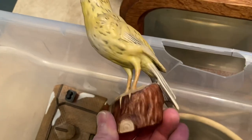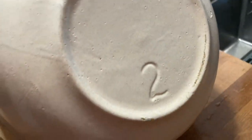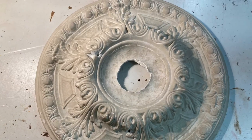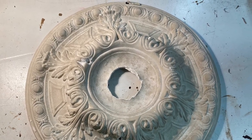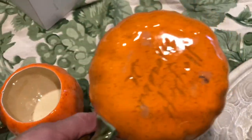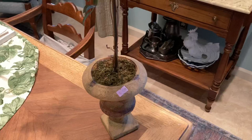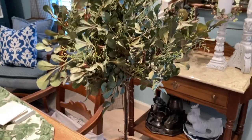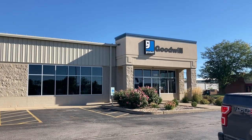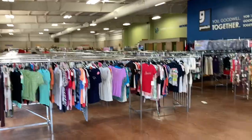This 1973 Goebel bird is worth the $30 that I spent, and this vintage mixing bowl is probably worth a lot more. But that's not all. I also got this very heavy plaster medallion, these handcrafted pumpkin mugs, and a topiary tree that is in great condition. Okay, one more stop, and this is at the Goodwill that is 5 minutes from my house.